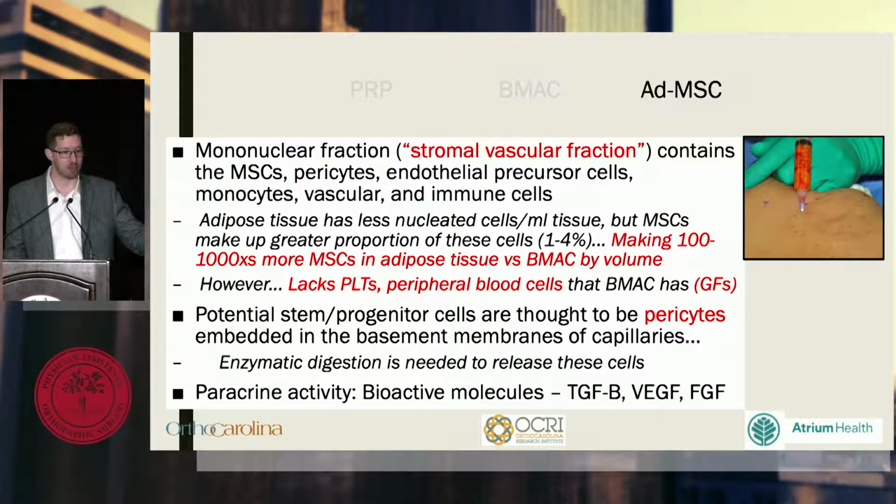Next, adipose as another source being used for harvest of mesenchymal signaling cells and endothelial precursor cells in its stromal vascular fraction. That's its important part, like platelet-rich plasma is to that whole blood harvest. Adipose is considered a more concentrated source of MSCs than BMAC is, as I alluded to before. And the potential stem cells or progenitor cells are thought to be more so the pericytes embedded in the basement membranes of capillaries. But enzymatic digestion is often needed to release these cells, and we can't do that. Again, in our ability to only minimally manipulate these cells, we can only mechanically try and get these things to release, but cannot do it through enzymatic degradation before utilizing them.